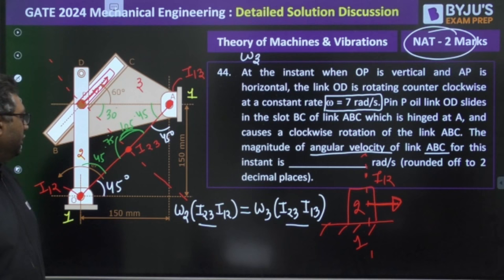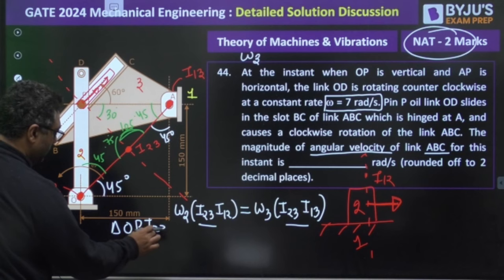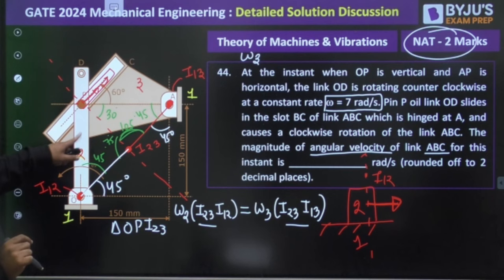So this is I23, this is I12. You need to see this. For that I need to use the sine rule. You know that all the distances are given. They have mentioned this OP to be 150 mm, so this OP is known to us. So we can write from the triangle O, P and I23. From here I need the distance of I23, I12. I need this distance. So the angle in front will be what? If this is 30, obviously this will be 60.